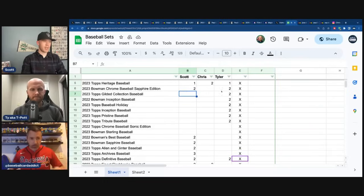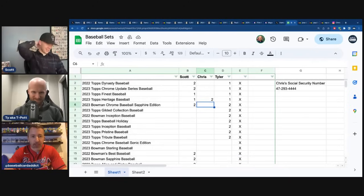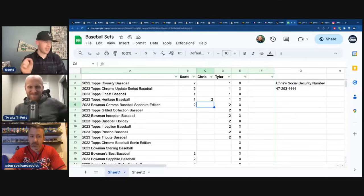Then Scott and Tyler, we agreed on Bowman Chrome Baseball Sapphire. Chris does not care at all. I just don't understand the need. To me, that's kind of like a pointless product. That's fair. We're getting to more of the bigger disagreements now because Chris just decided not to vote for anything, which is fine. Chris is very particular, and that's good. That's probably better than what Ty and I are doing.